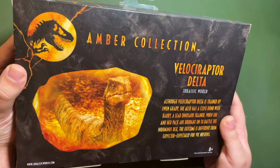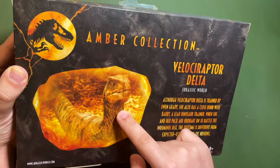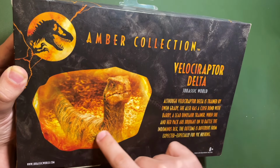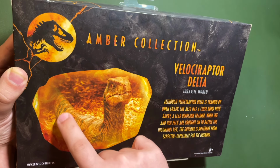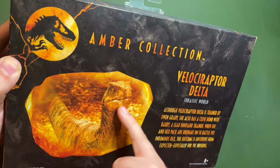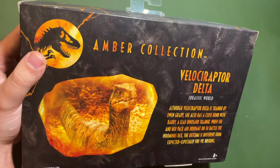You know? That's not Delta, that's clearly Echo. Because you can see the color's a bit changed, obviously, because it's like an ambery effect, but you can definitely see the teal patterns that Echo's got, as well as the iconic scar that Echo has. Also, the skull structure is different, because these Raptors do have a different head shape.